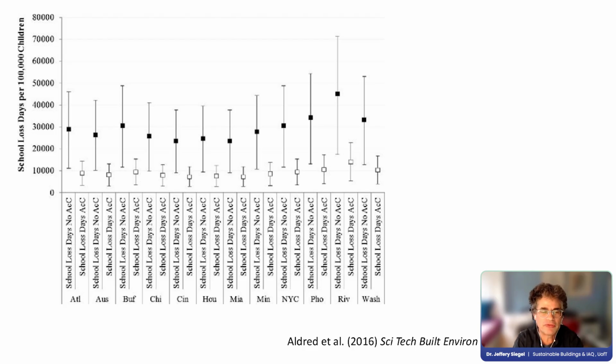Just as another piece of evidence, this is some work done by a research group in Texas that shows, for different cities in the US, the reduction in absenteeism you could get if you use 2-inch activated carbon filters in schools in those cities listed at the bottom. Basically what you see here is that if you use activated carbon, depending a little bit on the city, you are reducing absenteeism, and this is predominantly through reduction of ozone concentrations. So we can really have a big benefit.